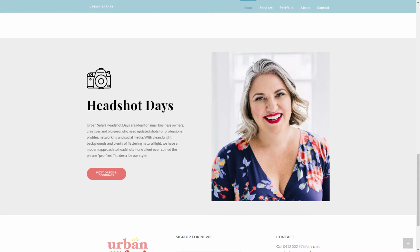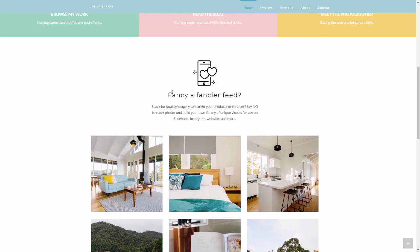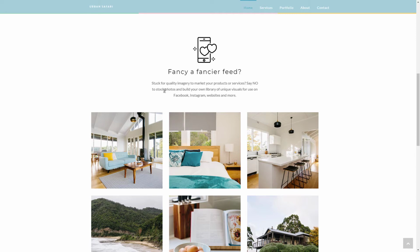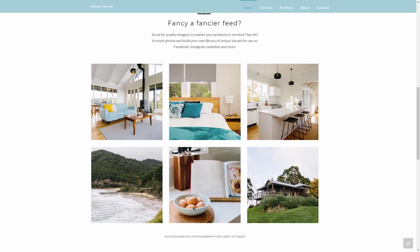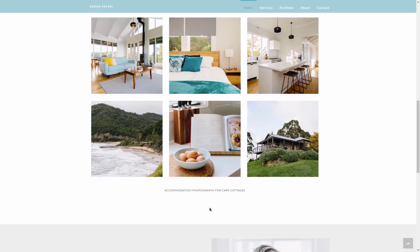Show a grid of images here from one of your headshot day events. And then at the end of the homepage, you can include a section like this for business and product photography. Make sure that the images here are clickable. They're currently not. So people can expand them and it would open a lightbox slideshow of some sort. And in this section, don't forget to include a call to action, a button at the end of this section, taking people to that specific page, which is in your services menu here.